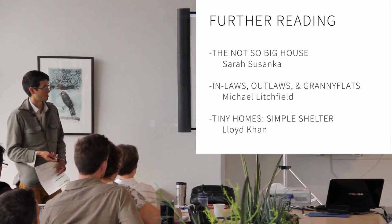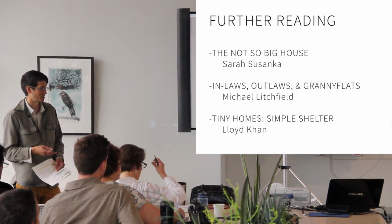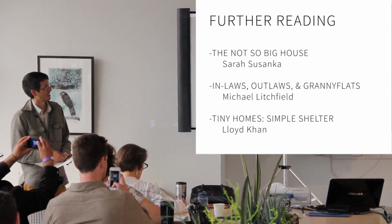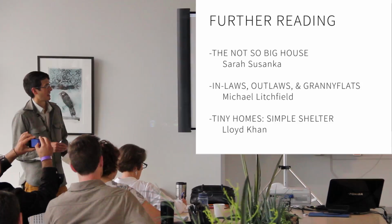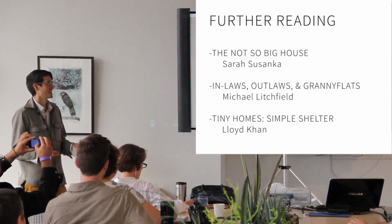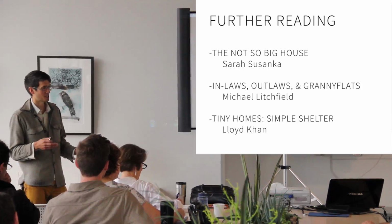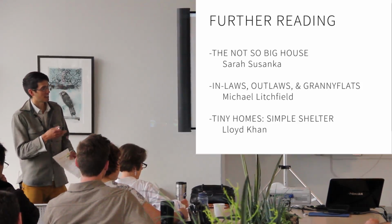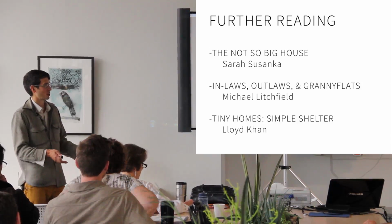So if you're interested in some of these ideas, there are some books that I think are good for pursuing some of these smaller house ideas. One is The Not So Big House by Sarah Susanka. The book is a little bit dated. Some of the interiors are very 90s. And also, when she says not so big house, she means 2,000, 1,800 square feet houses. They're not small, but she goes through a lot of these same concepts in more detail, and it's good about what the fundamentals are of doing a small space, even if her clientele is a little bit more upscale.